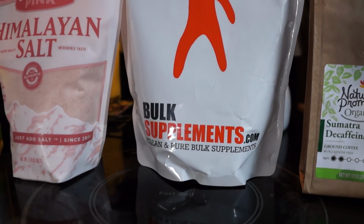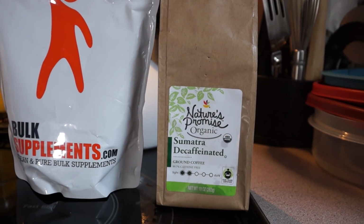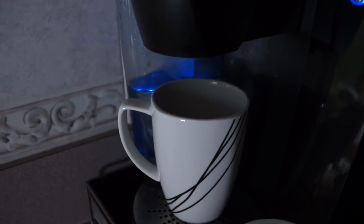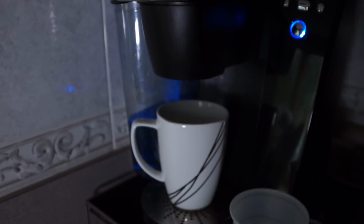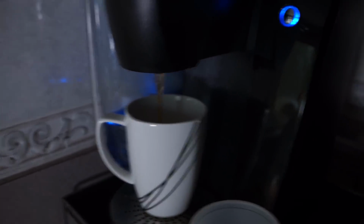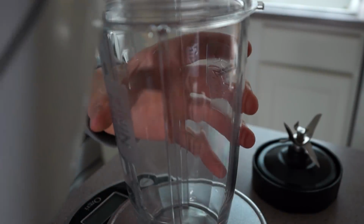Next up, we have MCT oil, which stands for medium chain triglycerides. The reason I'm putting MCT oil in there is because it can be easily broken down into energy basically instantaneously. They act very similar to carbohydrates, except they don't provide the same blood sugar rises and insulin increases as carbs do. So I'm getting a quick boost of energy thanks to the MCTs.